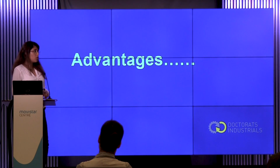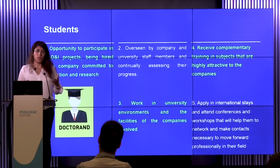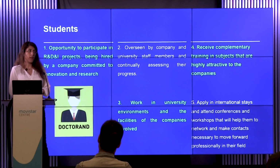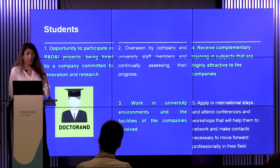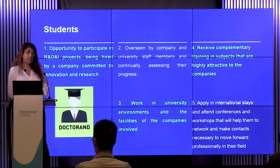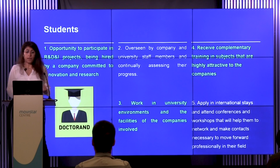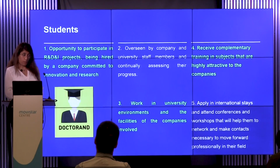There are several advantages for each of these actors. For example, the students doing this PhD have the opportunity to practice in R&D and I projects, working in an innovative company. Also, they can be overseen by company and university staff members and continue assessing their progress. They can work in 2 places, university environment and company. They receive complementary training in a subject that is highly attractive for the company.